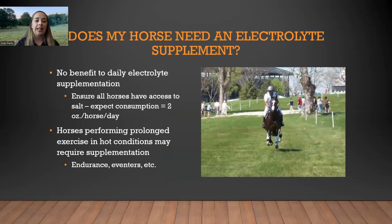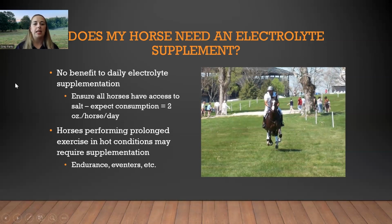So you need to find a way to artificially sweat the horse and help it cool off. So what about electrolytes? A question that I get very, very often when it comes to horses working in the heat. Does my horse need an electrolyte supplement? Well, the answer is maybe. Does it need a daily electrolyte supplement? No. The horse may need an electrolyte supplement on the days that it exercises in the heat.